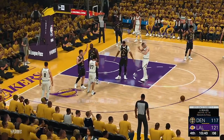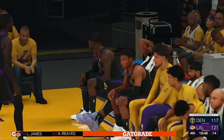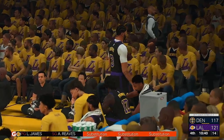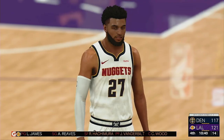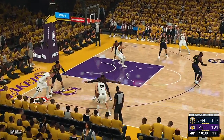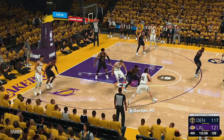Los Angeles. And the Lakers with some changes. Vanderbilt's checked in for Anthony Davis. And Hachimura subbed in for Prince. Substitution for your Lakers, Jared Vanderbilt. Jokic passes to Gordon. Now Murray.